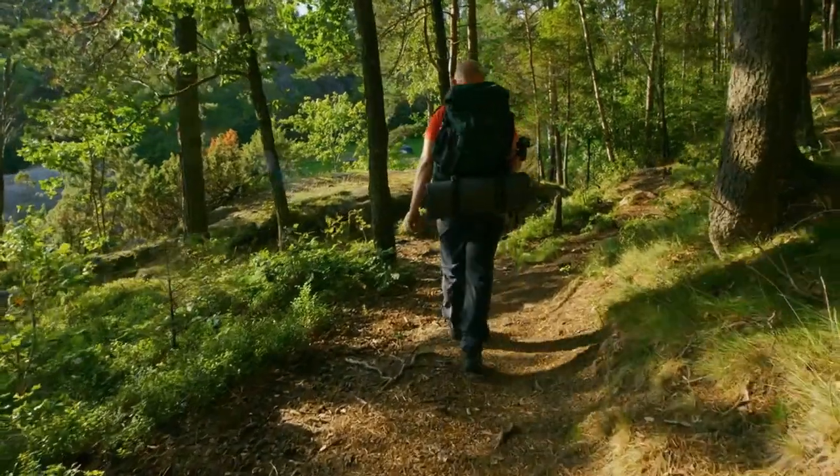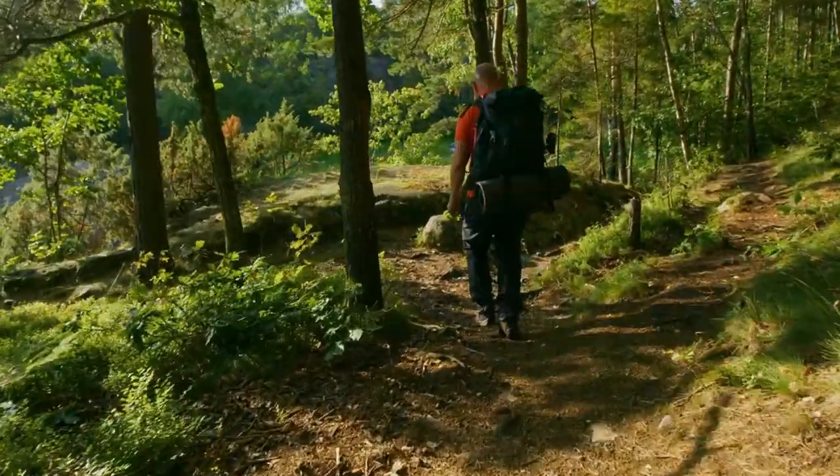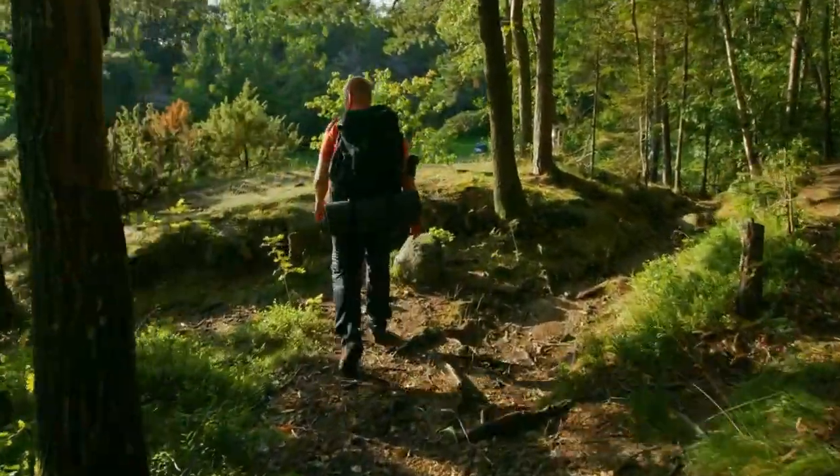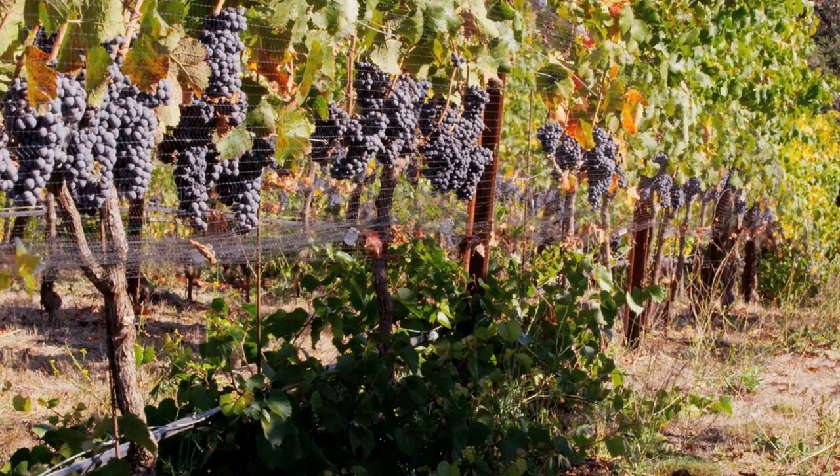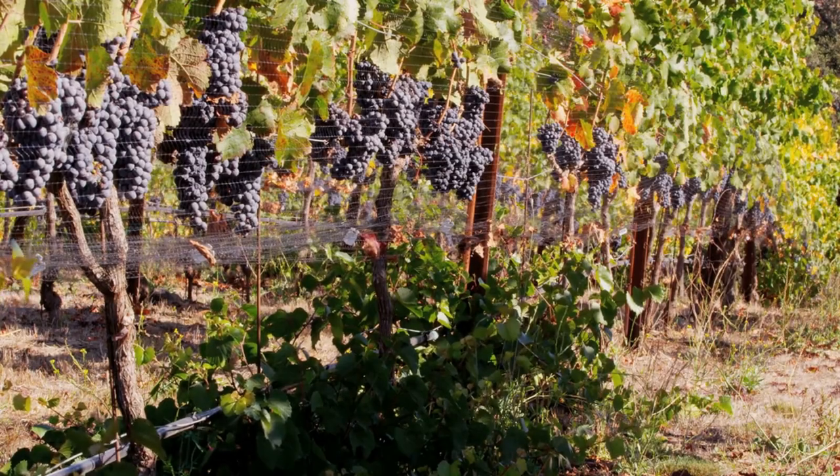To beat the crowds and enjoy some lonely cliff-top views, plan your time to start your hike at 7 a.m. The trail will take you through stone houses, wildflowers, and forests. You may even catch a glimpse of the growing vines that line the hillside. However, the real surprise lies at the end of the hike, where you can experience Amalfi from the clouds.